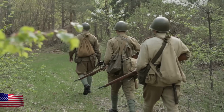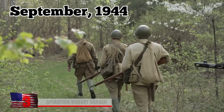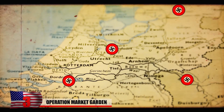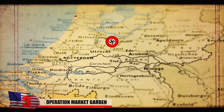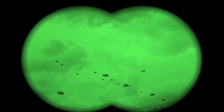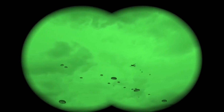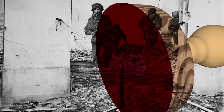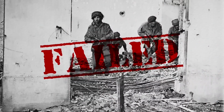Number 3. Operation Market Garden. In late September 1944, the Allies launched Operation Market Garden in hopes of freeing the Netherlands from Nazi control and creating an invasion route into northern Germany. Paratroopers from 3 Allied airborne divisions landed on key bridges and liberated several parts of the country, but the mission failed to meet several of its objectives, and for various reasons.